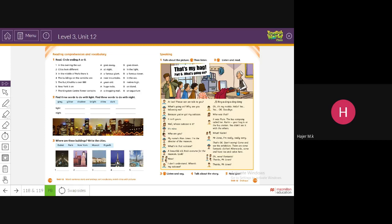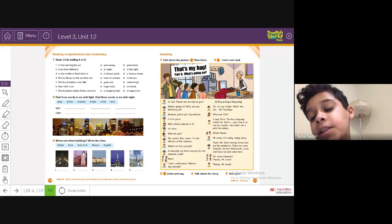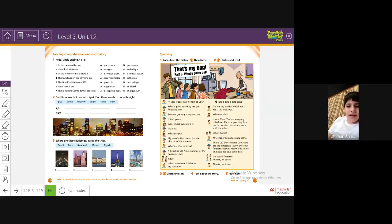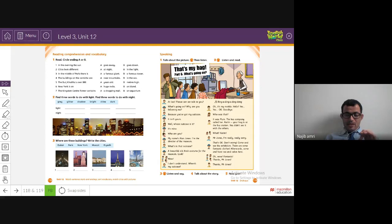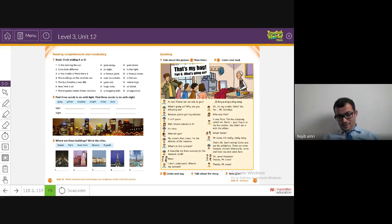Next, Faisal, choose another one for your classmates. Salama, ask him the question. Where is this building? Faisal, ask the question all over again. What is this building? Muhammad Salama, answer it. Repeat with me, Muhammad. This building is in. Okay, where is it? Is it in Dubai or Paris? This is Dubai. Dubai, wow. Thank you very much.